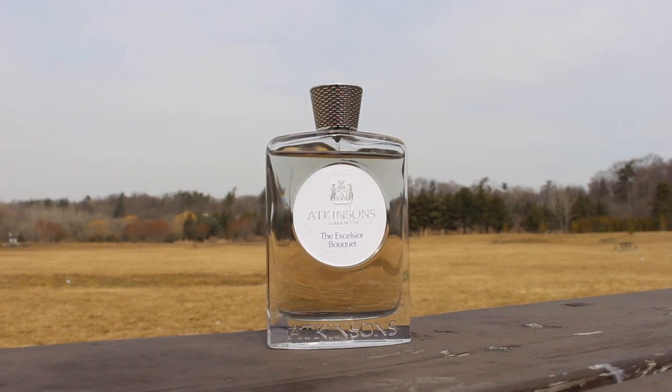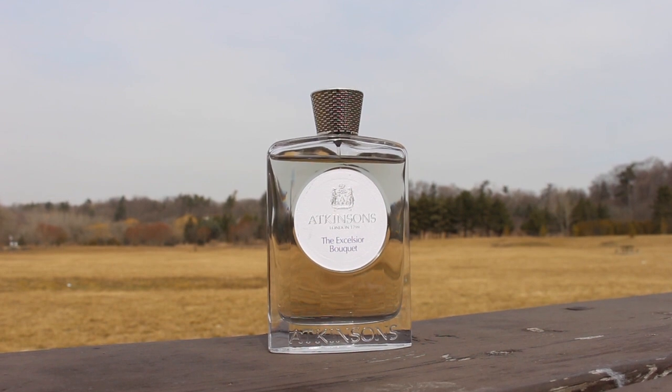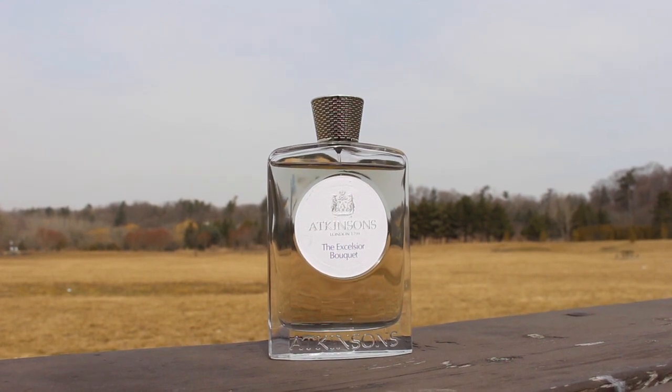The note breakdown for Atkinsons The Excelsior Bouquet. Top notes are going to be sage and flint with the mid being spices, and the base is leather and vetiver. So what do I get out of this fragrance here? In the opening, it opens up very bright, very green, and very fresh. I don't get the flint, but I most certainly get the sage.